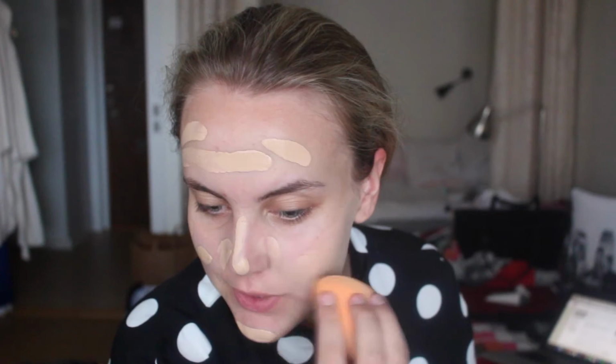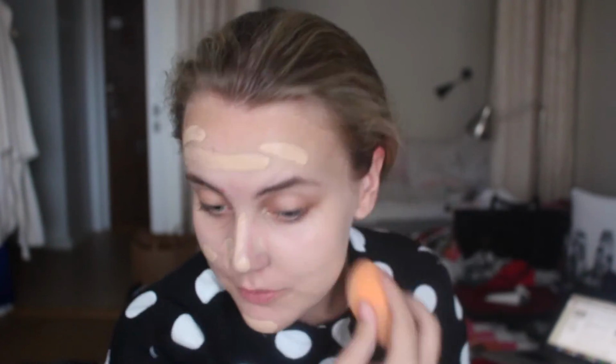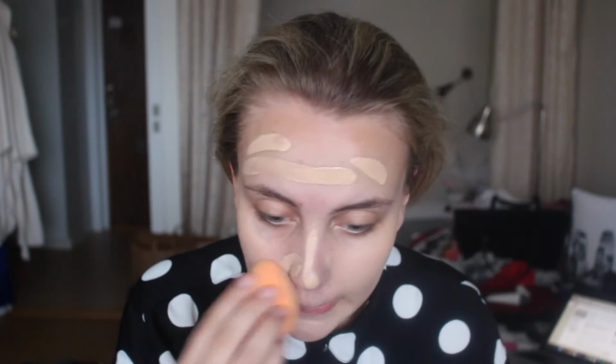I'm not pale in real life, I'm just saying, and this foundation looks so white on camera as well. Putting my hair up because I don't want it to get messy. Do you do it like me? I always start my foundation at the same place every time. I always start on this cheek, down here. It feels like that's just a random thing, but maybe that's what everybody does. This beauty blender is so watery. This turned out the right color.